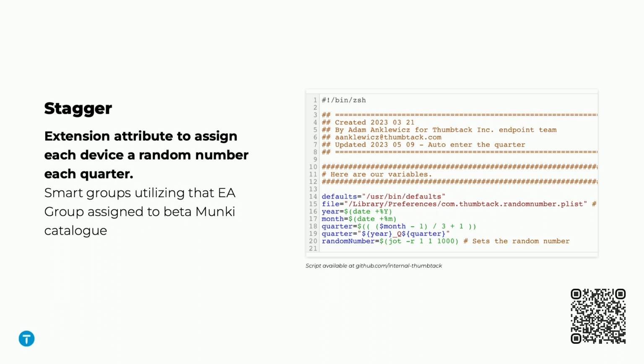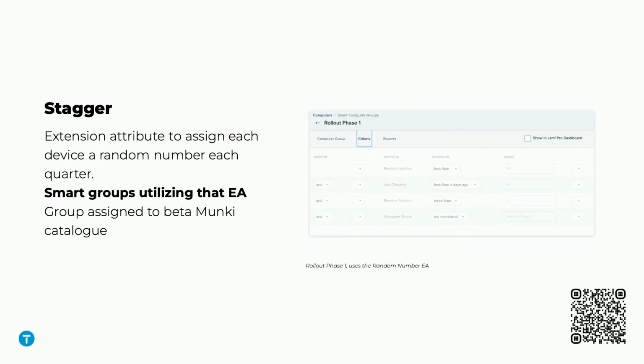code on GitHub, and there's a little sample there, which is trying to figure out what the current quarter and year is, and creating a random number from 1 to 1,000, and it's storing that in a plist. And then that plist is being pulled as an extension attribute up to Jamf. And then we can create 4 smart groups, which are utilizing the extension attribute. And we already have phase 0, so let's go into phase 1.